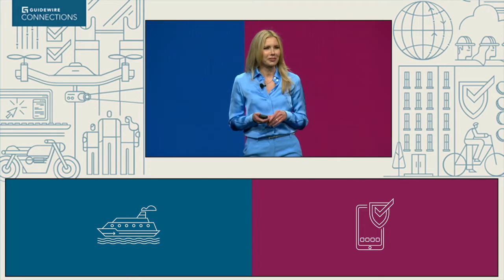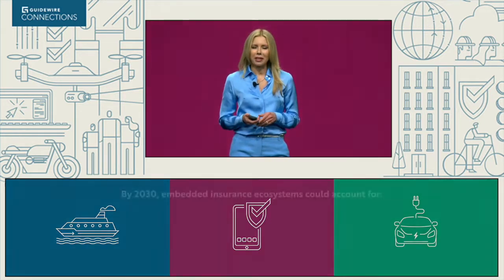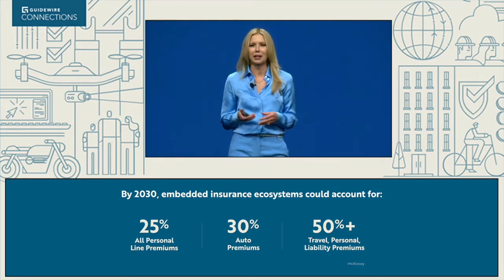But first, the basics. Embedded insurance is coverage that's offered with the purchase of third-party products or services. It's the travel insurance offered when you book that Norwegian cruise, the Apple warranty with your iPhone, or auto coverage to go with that spiffy new Tesla. And according to McKinsey, up to 25% of all personal lines premiums could be generated through embedded insurance ecosystems by 2030. For auto, that figure could reach 30%. For travel and personal liability, it could top 50% or more. So let's look at how you can use Guidewire Cloud to start profiting from these trends today.